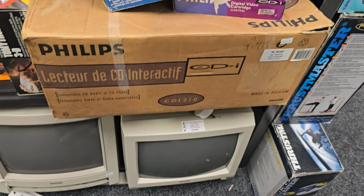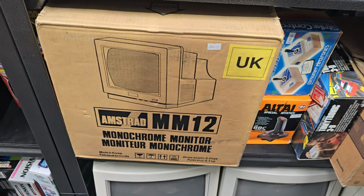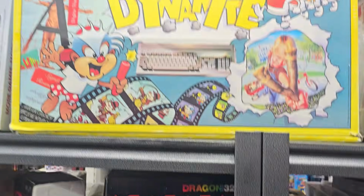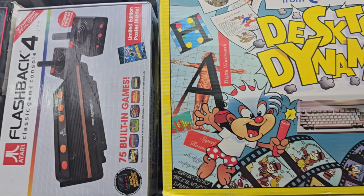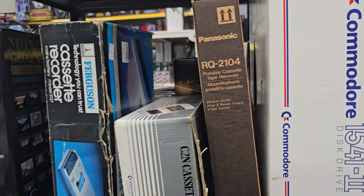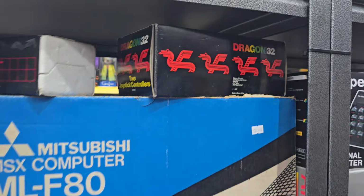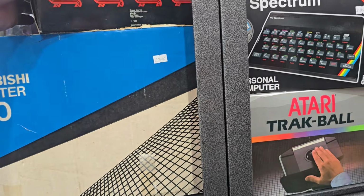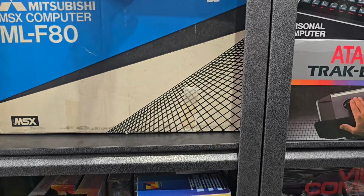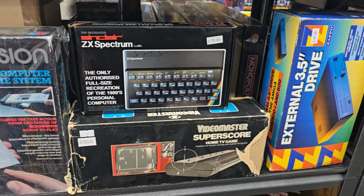We've got a box CDI, we've got some monitors along the bottom. Some weird controllers. We've got an Amstrad monitor there, which is, believe it or not, never been used. We've got the Amiga 1200, Atari Flashback, ZX81, ZX Spectrum. We've got some old tape cassettes here, disc drive, another ZX81. Really weird Dragon controllers. These are not easy to get. Two joystick controllers. An MSX, we've got external floppy drive for the Amiga.